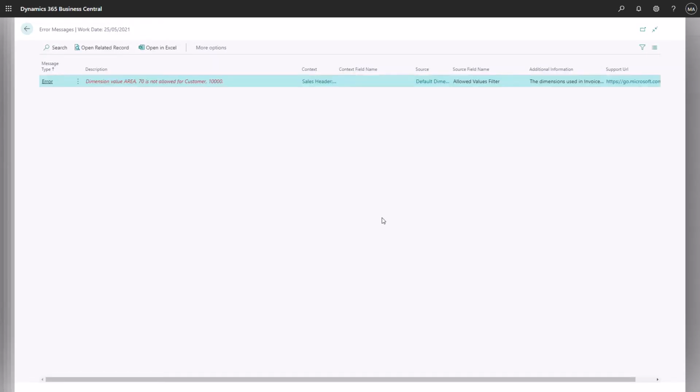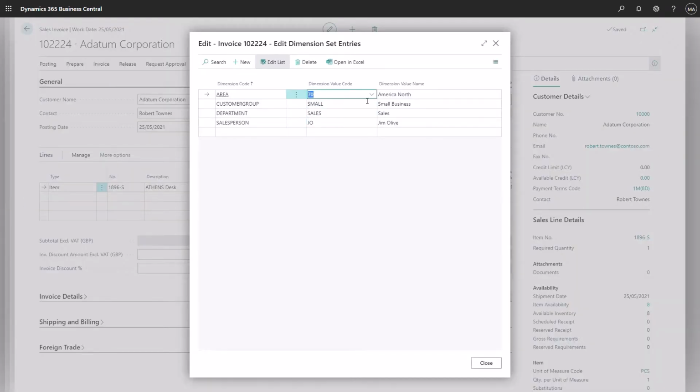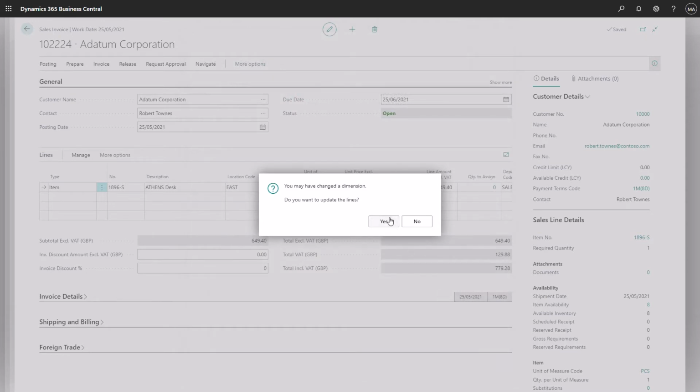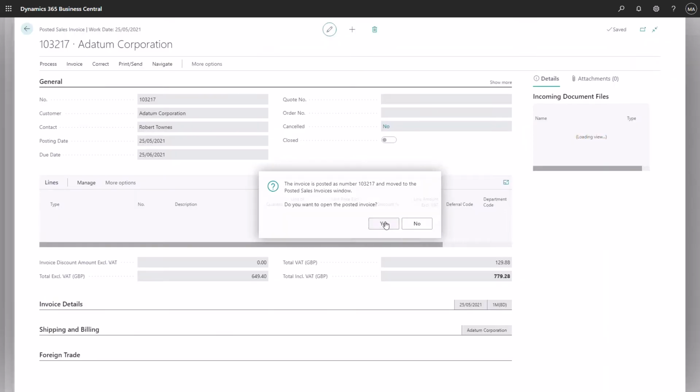Now when I try and post the invoice, I get an error message telling me that the dimension value isn't allowed. I'll change the dimension again to one that is allowed, Europe North for instance, and try and post the invoice. As expected, the system will now allow me to post successfully.